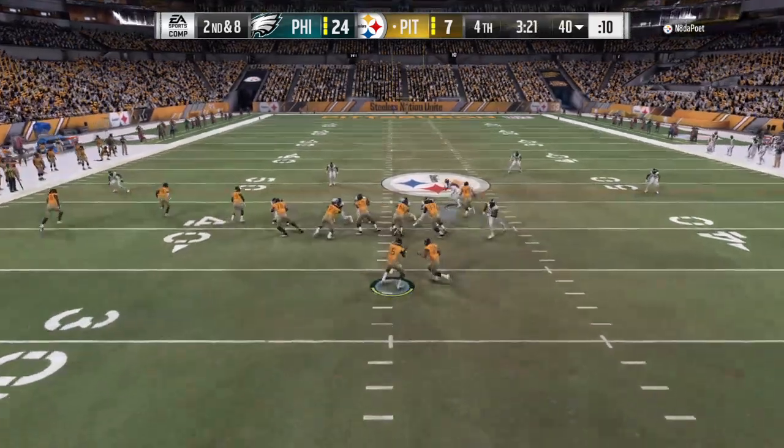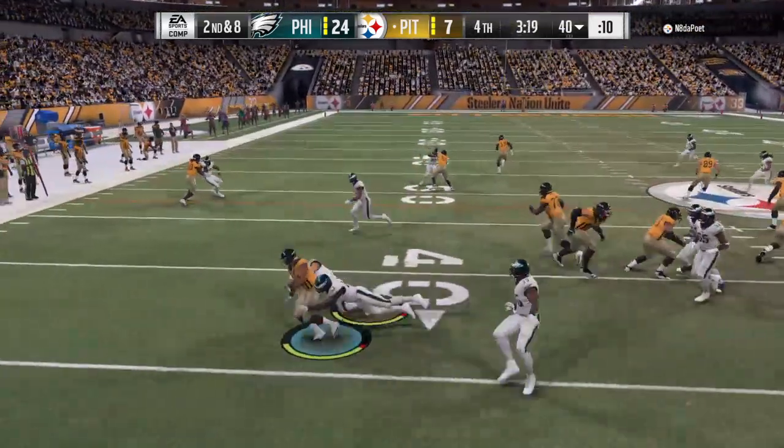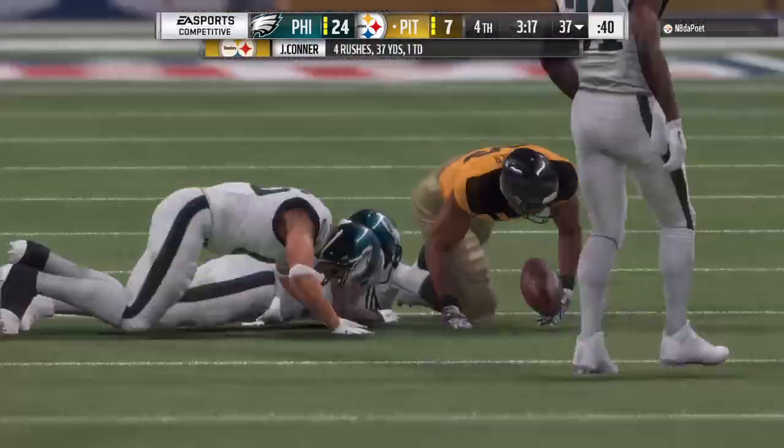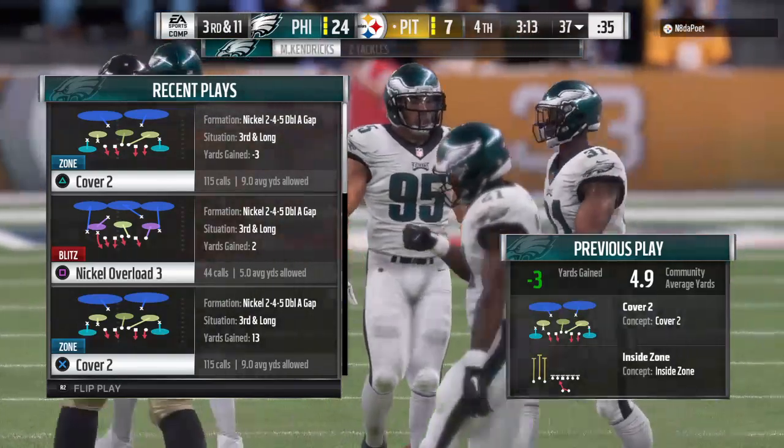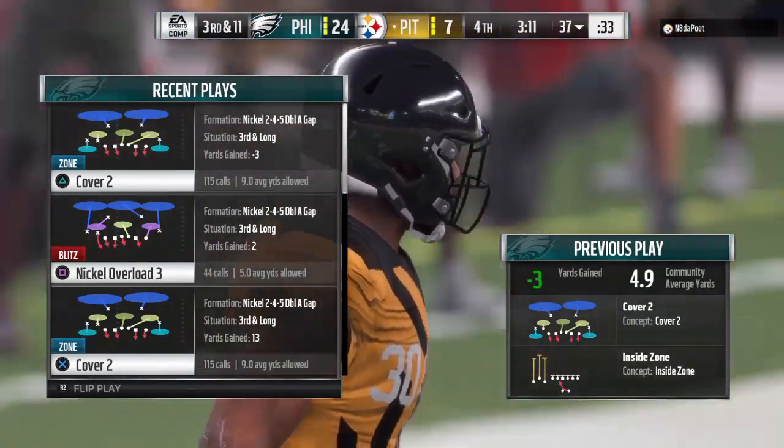Here we go. They'll run it now out of the gun. And he'll lose yardage on the play back at the 37-yard line. He'll wind up losing 3. And now it's 3rd down.